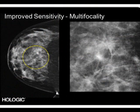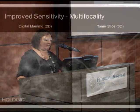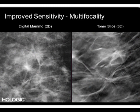This is an example of multifocal cancer here. 2D obviously on the left, and on the right, this is a magnified 2D. 2D again on the left, and the 3D slice on the right. We have cancer here, we have cancer here. This is multifocal, and this is again an isolated 1 millimeter slice.